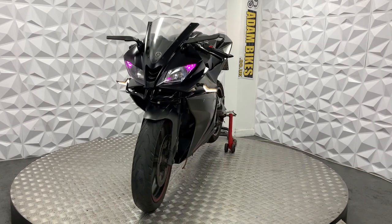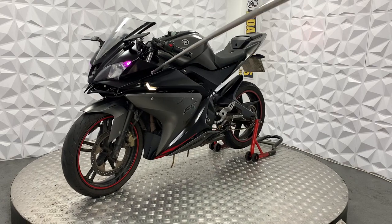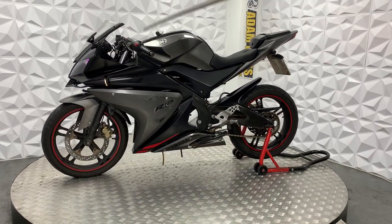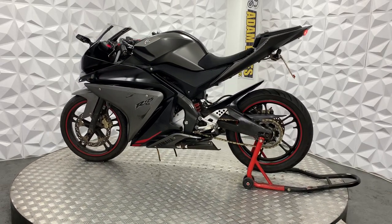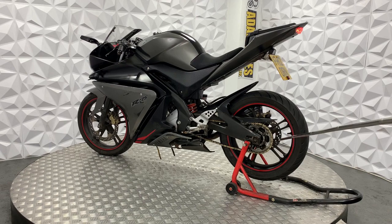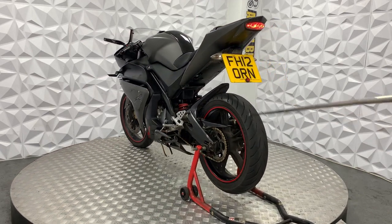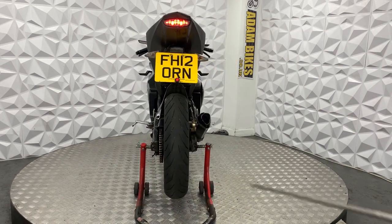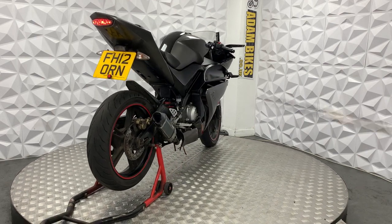But in this video, I'm going to show you around the bike, the good and bad points about it. Starting you off, it's got the always on LED indicators on the front here. Standard levers on either side, standard grips and bar ends. The aftermarket fuel cap. Nice gold chain and sprocket. Rear tyre still has a fair bit of tread left on it. Aftermarket tail tidy. LED brake light.